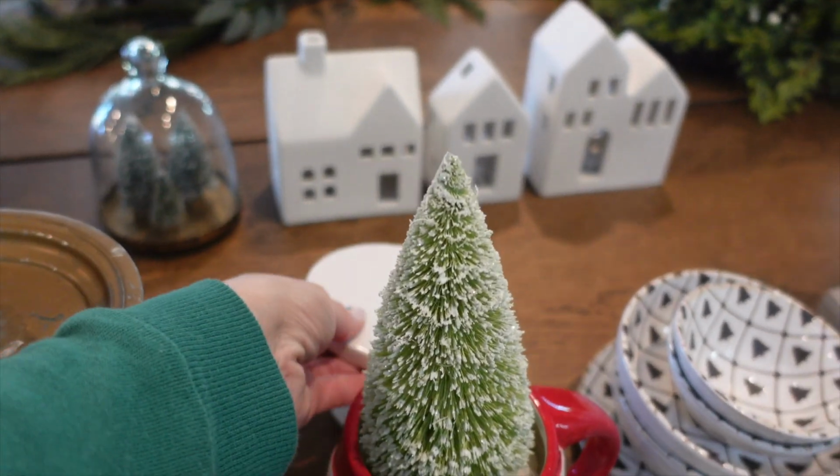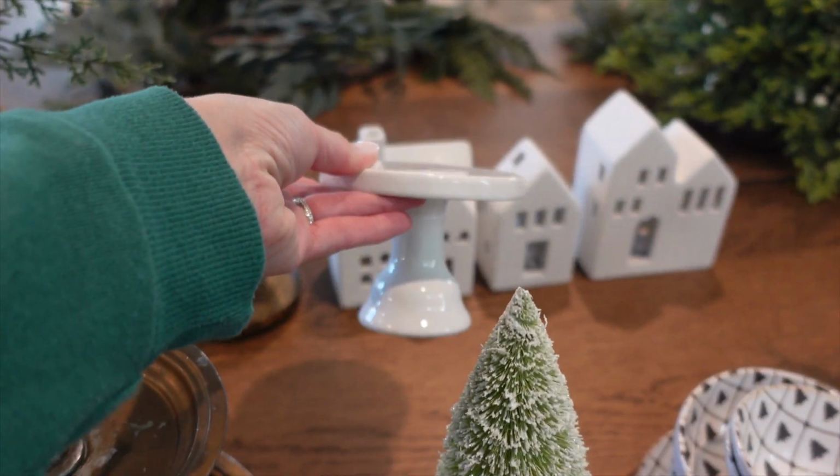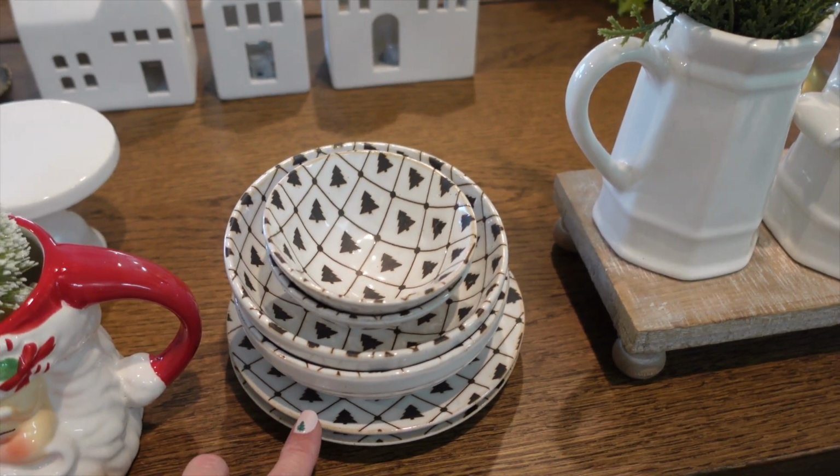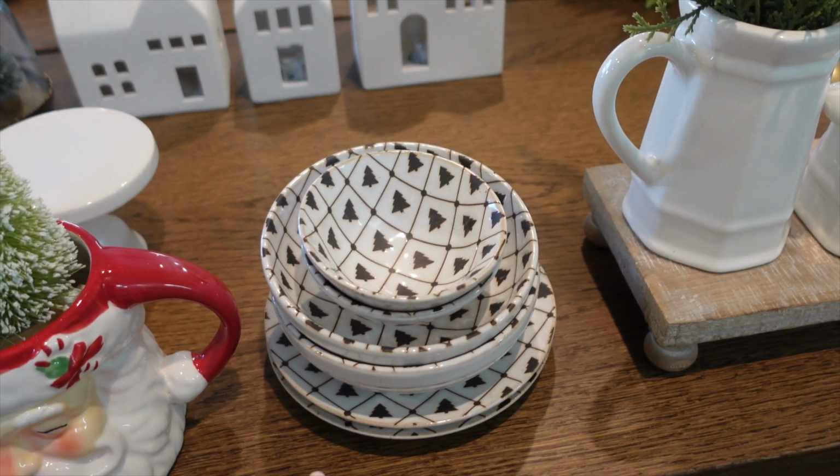And then I have this little white tray back here. This one is from Hobby Lobby. Here is the set of Christmas tree print plates and bowls. That is from my local home store, Santa's Wrap.